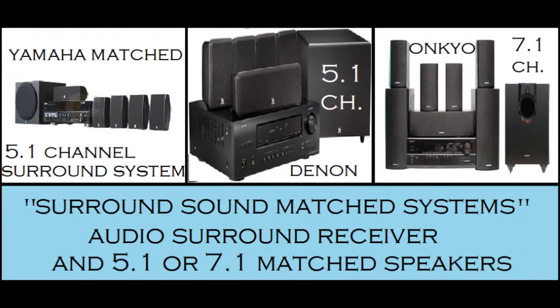The Blu-ray player is not built into it. Now they're pretty nice systems because they're pretty upscale. They're a little better speaker system, and you're not stuck with those speakers. If you decide later that you don't really like them, you would rather have another set, you can hook them up to the system. So that's one good point about them. Here's a picture of some of those.